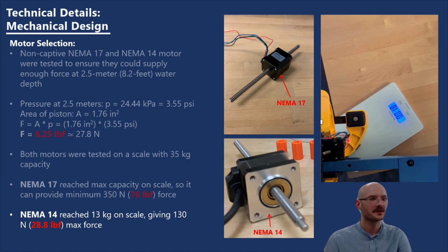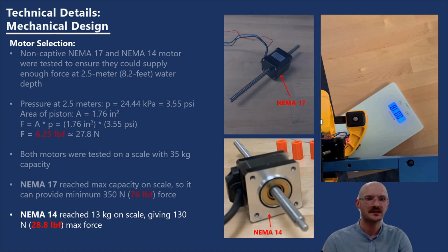Now, these are both sufficient for the depth that I want my profiling float to operate at. So for the sake of space optimization, with a NEMA 17, things would be even more tightly crammed. And you'll see later that it's already tightly packed with the NEMA 14. But to optimize space, I went with the smaller design since it is sufficient at these depths.